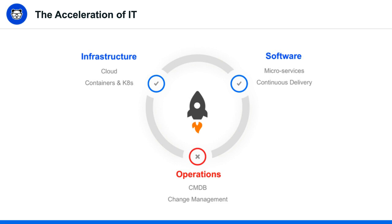And unfortunately, I would say, the operations side of operating this infrastructure and this software has not accelerated as much. We're still using techniques or methodologies that were developed 20 years ago. As part of the ITIL framework, we have the CMDB, the configuration management database. We also have change management processes. These are two very useful processes, to be honest. I think they revolutionized how we operate environments just 15 years ago.